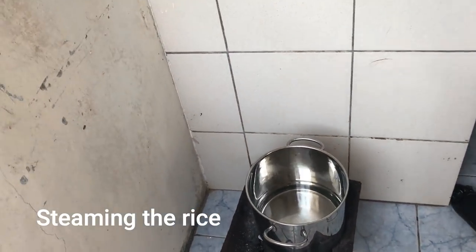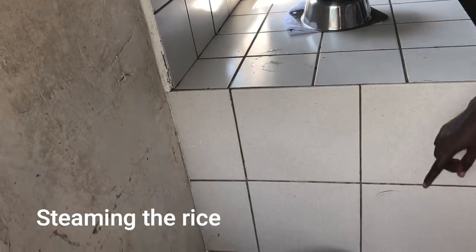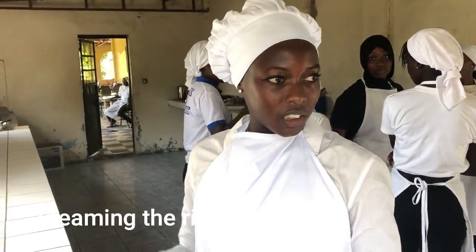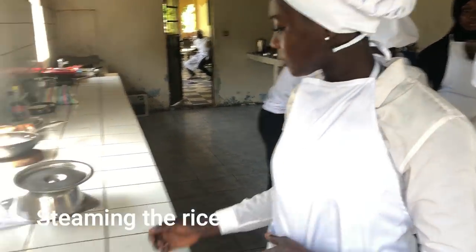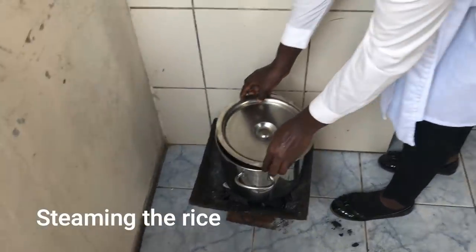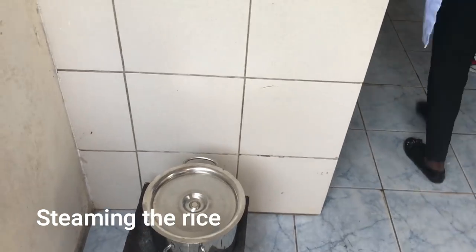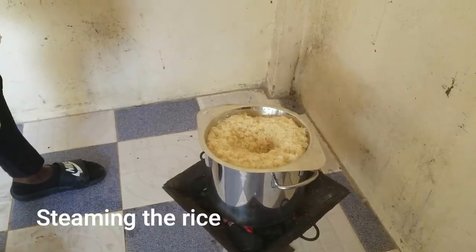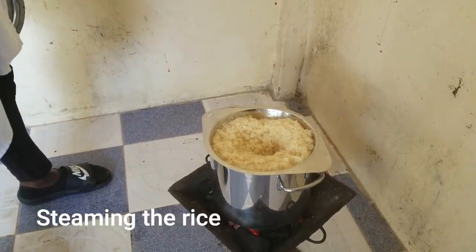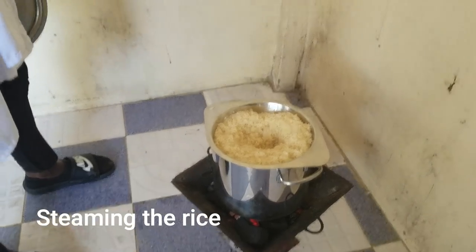So wait a minute. Does that prevent it from getting sticky? When you boil it, it's considered cooked rice. And what did you do? You just rinsed it with water. Yeah, three times. Some rest, more starch. Okay.